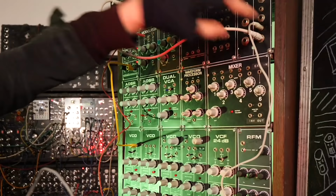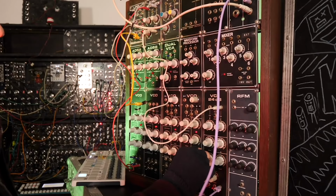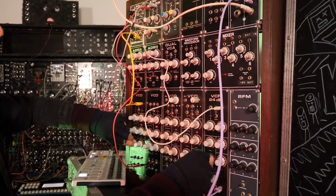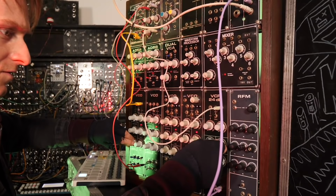I've got to be honest, I haven't actually tried the ring modulator since I fixed it, so let's give it a go. Put it for a bit of reverb.